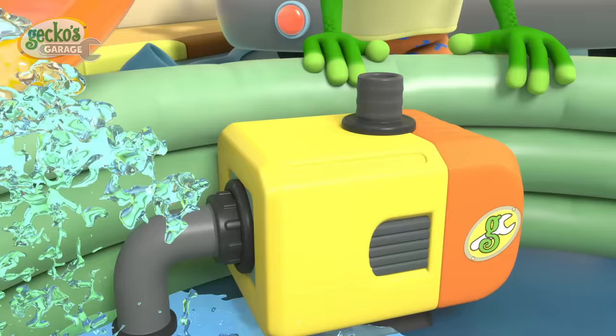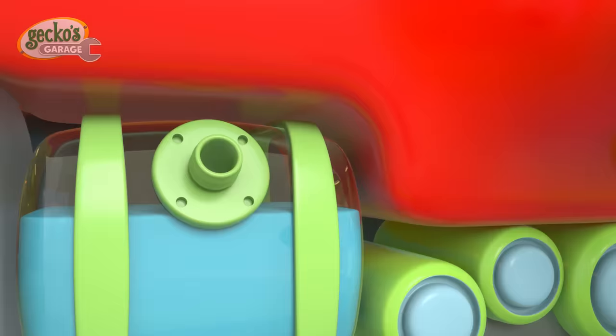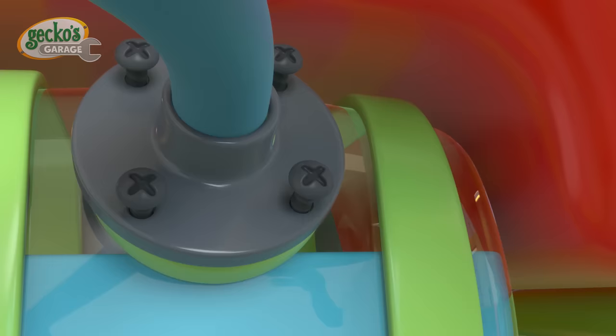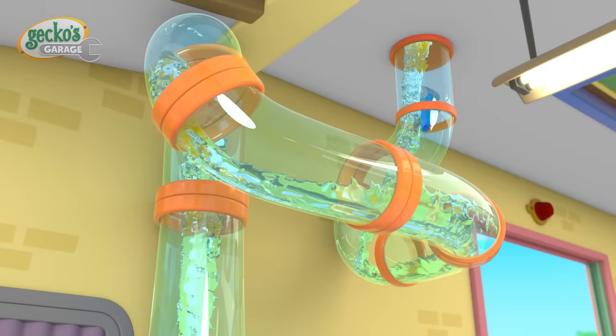This pump will pull water up through a hose and then back into Fiona's tank. Fix the pump to the tank and tighten the screws, and finally our water slide is ready to use.